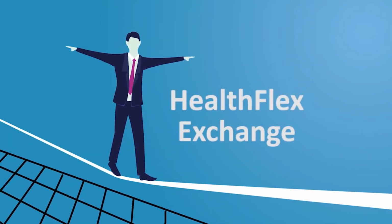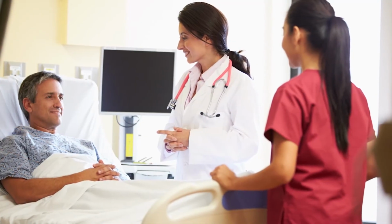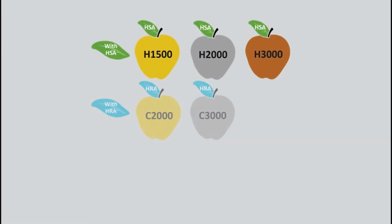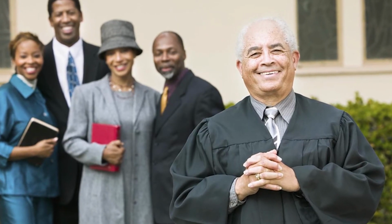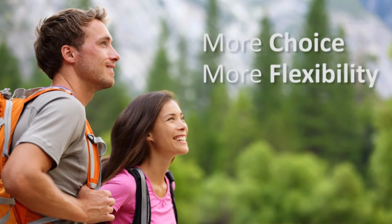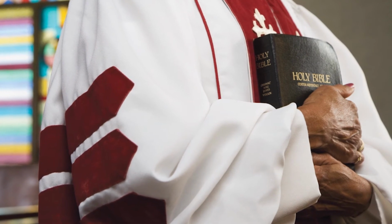HealthFlex Exchange. Health insurance provides a safety net to limit how much you have to pay if you or a family member is injured or becomes ill. It also helps finance the care needed to maintain good health. 6 options are available, so you can choose the value and peace of mind that best fit your needs. HealthFlex Exchange is a group health plan designed for United Methodist Church clergy, affiliated lay employees, and their families. This approach to choosing health coverage gives you choice, flexibility, and control over how you pay for health care, while helping the church facilitate health coverage for clergy and lay workers.